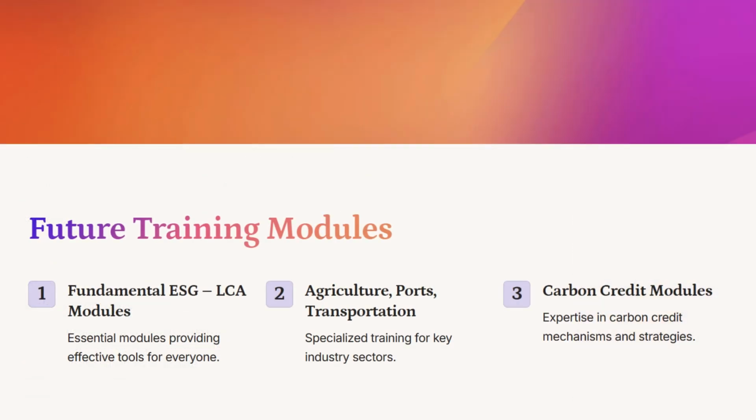We are going to introduce here some of the key training modules that will help businesses improve their ESG and carbon management knowledge. Fundamental ESG, LCA modules. This module covers the essential concepts of ESG and life cycle assessment, LCA. It provides businesses with practical tools and knowledge to effectively measure and manage sustainability efforts.